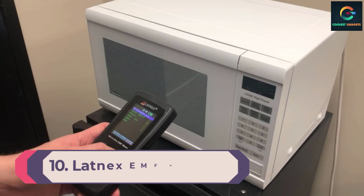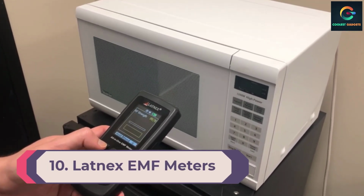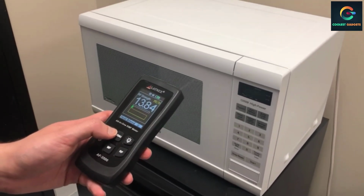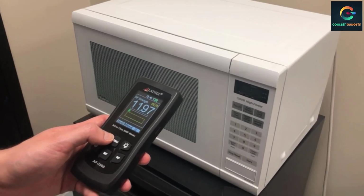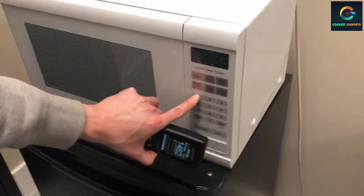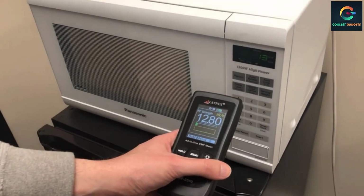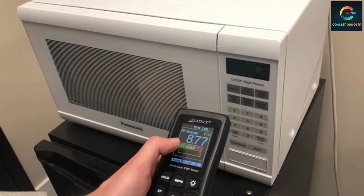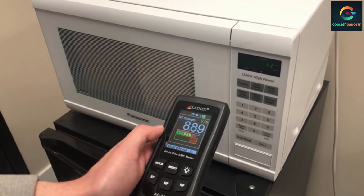Number 10. Latnex EMF Meters. This EMF meter is equipped with an integrated Gauss meter. The unit measures EMF radiation from sources such as power lines, appliances, and electrical wires. This meter measures electromagnetic fields of extremely low frequency, 30 to 300 Hz. A 9 volt battery powers it. It has a battery life of approximately 100 hours and displays a maximum of 4 digits, up to 1999. Using it with a reliable Gauss meter is easy.